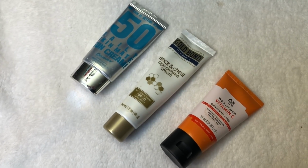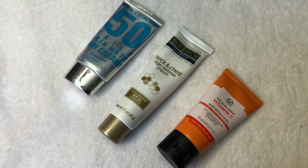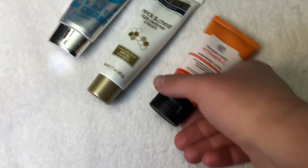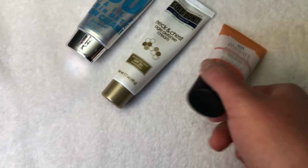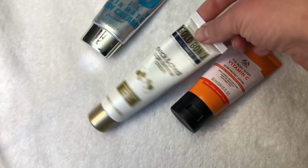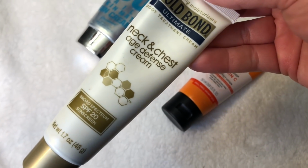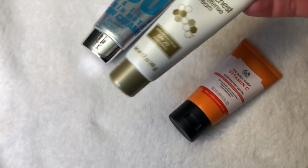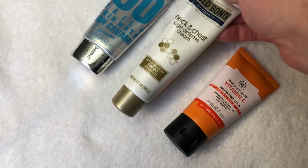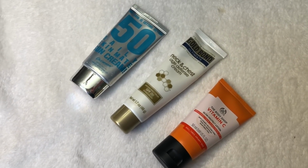But I did have 2 new ones come into my collection this year. The first one is another Body Shop product that I asked for my birthday, and this Gold Bond one I received from Influencer for review purposes. It says neck and chest, but I'll be honest, I'll probably use it on my face as well, but it does contain SPF, so this seemed like the most logical category to put it in.